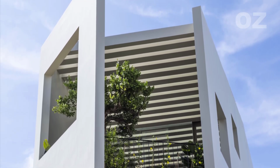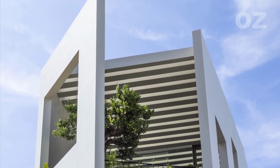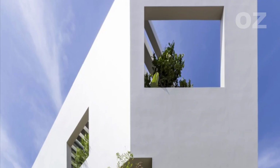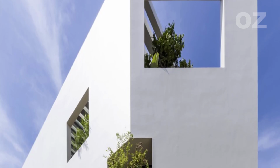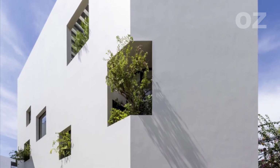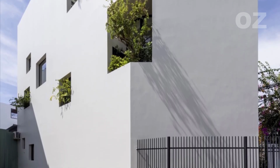Imagine squeezing a whole house onto a plot of land that's not even square. That was the architect's task for SkyGarden House. Despite the limitations, they dreamed of a home bathed in natural light and brimming with greenery.